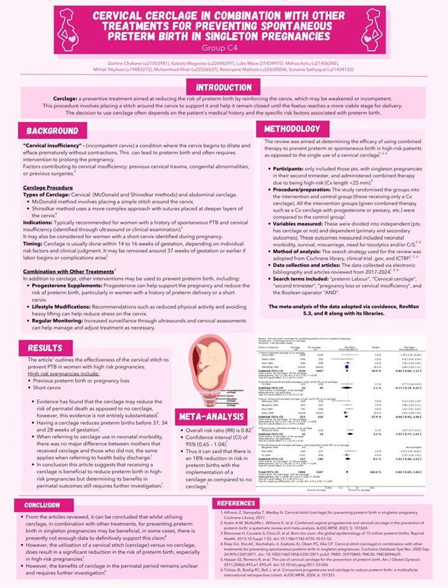The cerclage procedure. So if we look at the types of cerclage, we have cervical cerclage, like the McDonald and Shirodkar methods, as well as the transabdominal cerclage. The McDonald method involves placing a simple stitch around the cervix. The Shirodkar method uses a more complex approach, with sutures placed at deeper layers of the cervix.